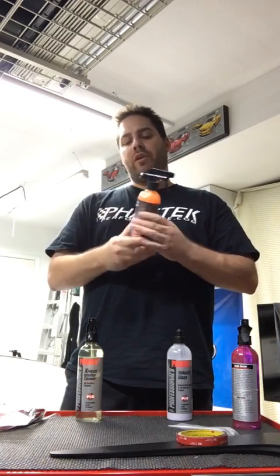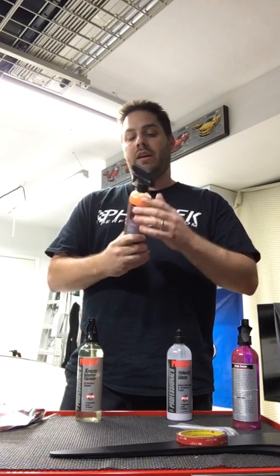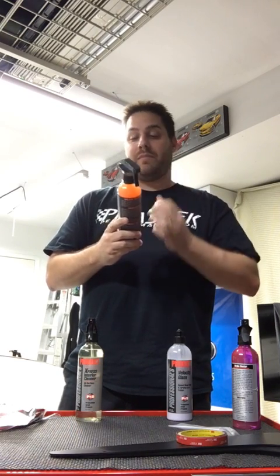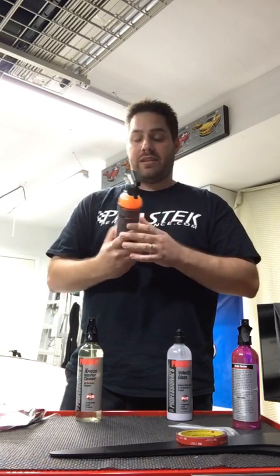Another product that I'm in the middle of a review on, so you won't find anything about this on YouTube currently, is their bead maker product. This is a silica-based product. It's a paint protectant. It's something you would use in place of a sealant if you don't want to go spend like the $800 for those really good ceramic sealants.